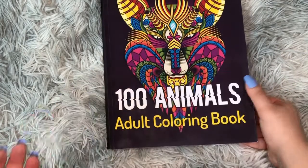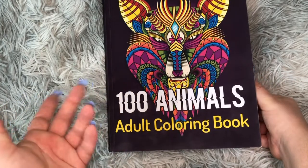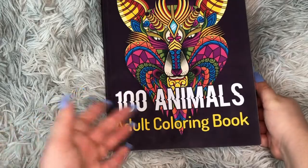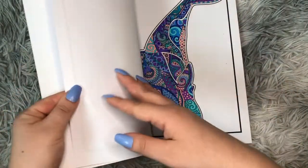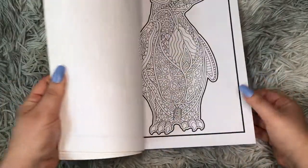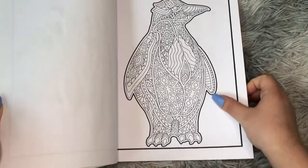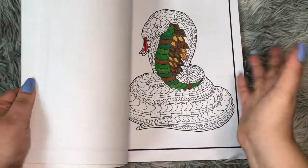There's also a bunch of pictures in here that my friends are working on. So usually if they come over and I'm coloring and they also want to color, I usually just give them this book because there's so many different images in here. They're all different complexities. So if you wanted this, it's super detailed, and if you wanted something easier, you can go for something like this penguin.